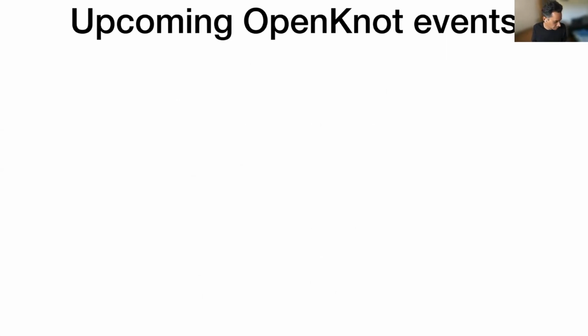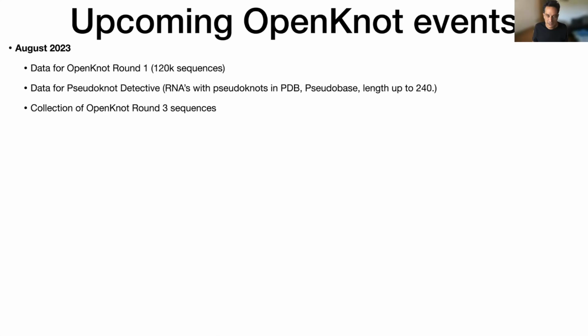announcing some of the upcoming events within this particular challenge. So in August, our goal is to have the data for OpenKnot round 1. That's about 120,000 sequences, which are getting sequenced right now in Northern California. And then we're crossing our fingers that the data are good quality. And if that's true, then we'll be able to release those data to you by August.